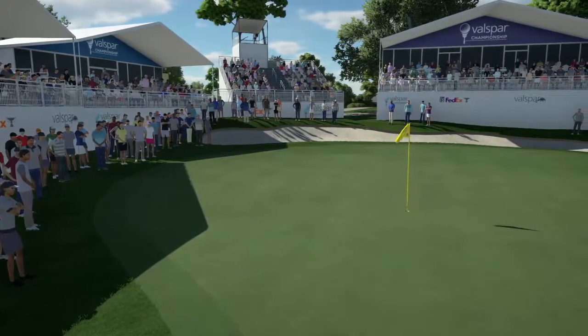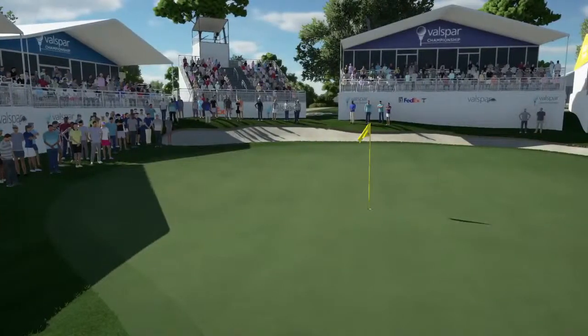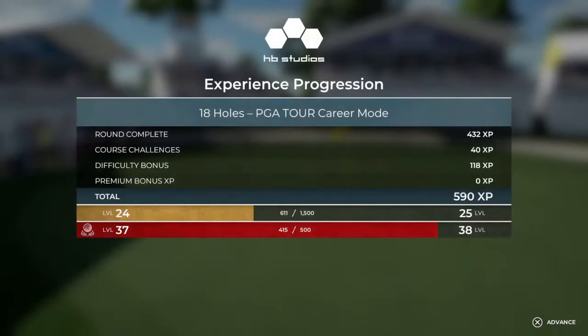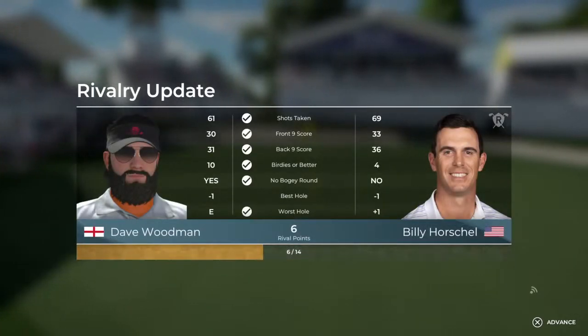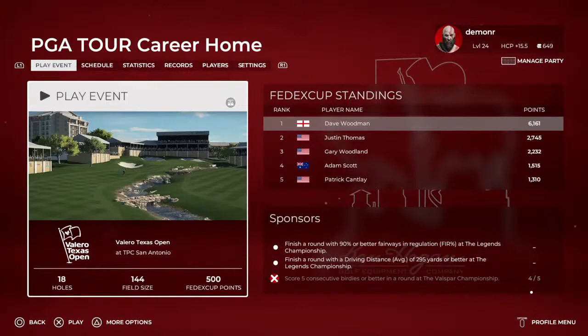Well, that one was definitely a bit touch and go. I think if the wind had been higher on that course, it would have been considerably more evil. TPC San Antonio. I don't think I've played there yet.